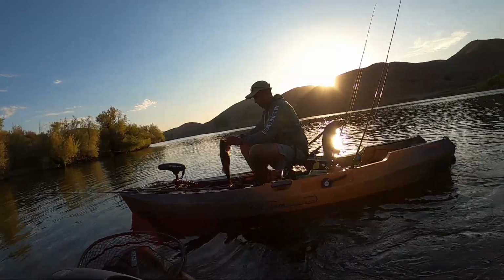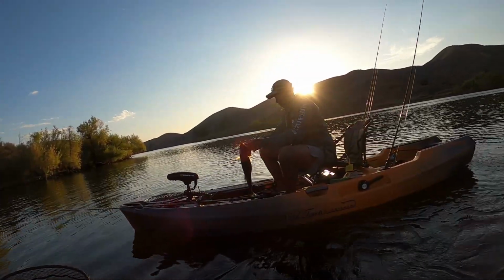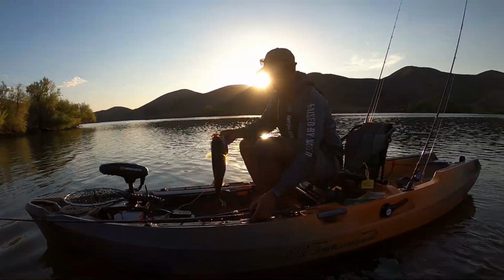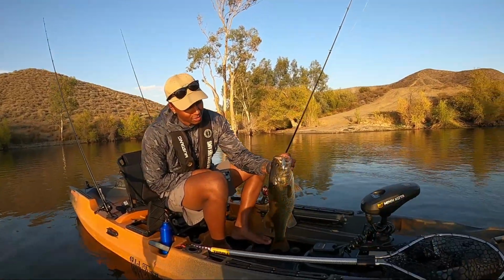When was the last time that happened to you? Green bass on a hard bait? Never. Yeah, I was gonna say, I think it's only happened to me once. Calicos, yeah, but on the same little tiny bait.